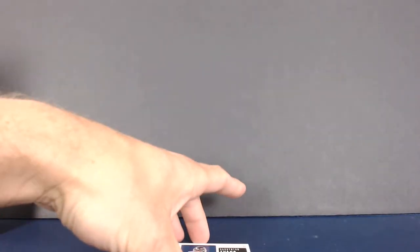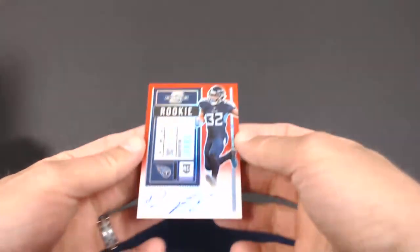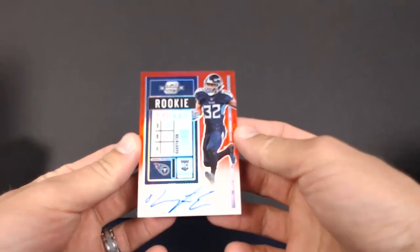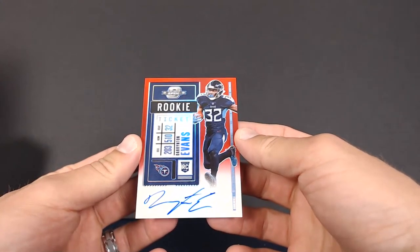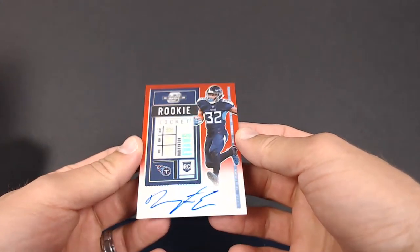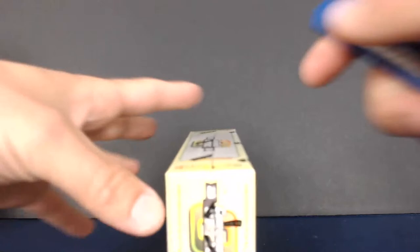And behind it for the Titans is our on-card. I believe it's going to be our red on-card Darrington Evans. Congrats, Titans. That's nice, man. I love these designs. Man, these Optichrome are just beautiful, man. It's just such a sick card. All right. Let's keep it going. Those are nice, man. Nice James Robinson.